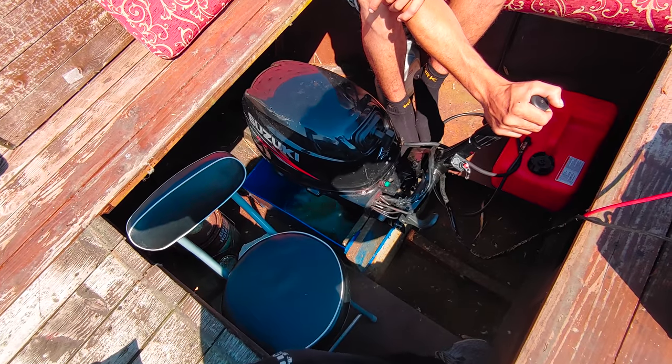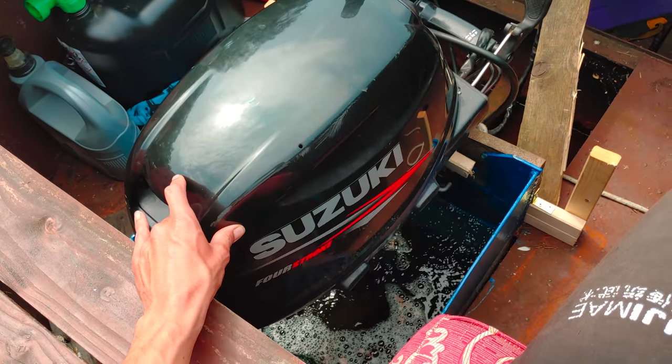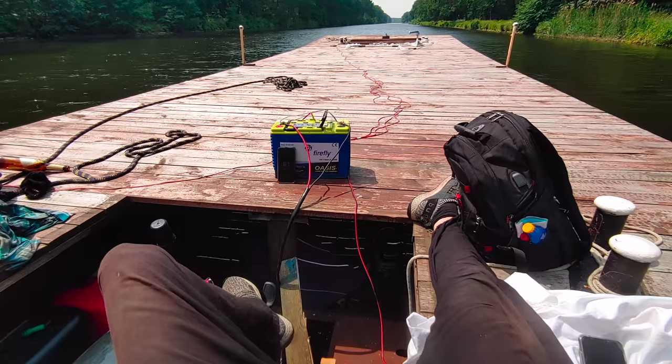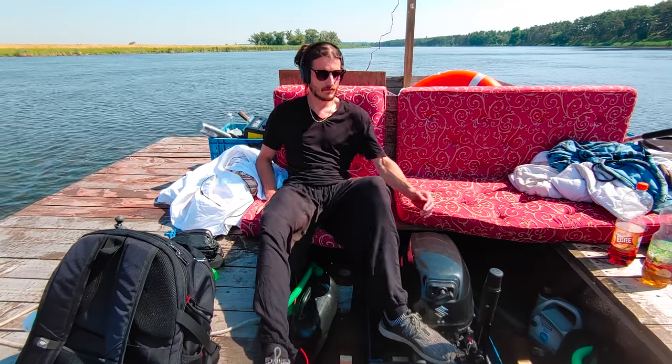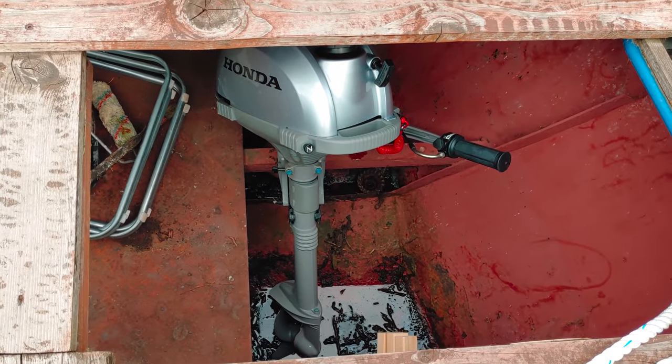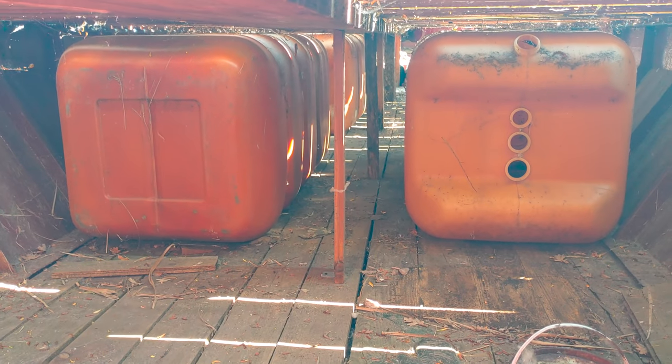Along the way, we noticed that this boat is actually very maneuverable, very easy to drive, and in fact quite comfortable. Steering is done by gently pushing the engine left or right with the tip of your fingers. Or you can also use your foot. As a backup, we brought our 2.3 horsepower Honda motor. And I'm sure you wonder what's under the deck. Currently, there are 3 big water tanks.